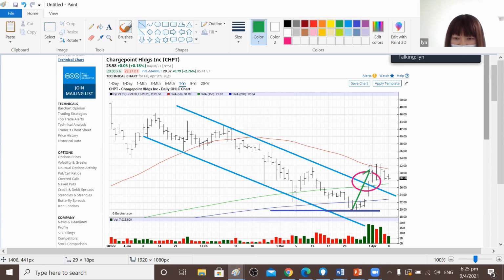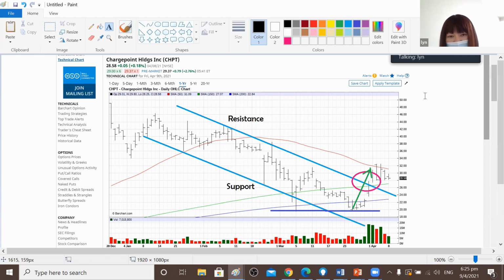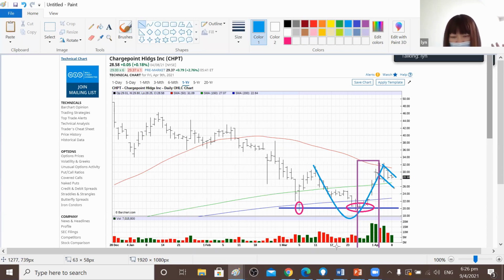In the channel, we have this support and resistance as well. The upper trend line is your resistance. Your lower trend line is your support. Can you see? I can use a channel to prove to you that the stock has turned. And you can see from the channel and from the formation, which is a double bottom coming with a cup and handle, upon breakout of 32.